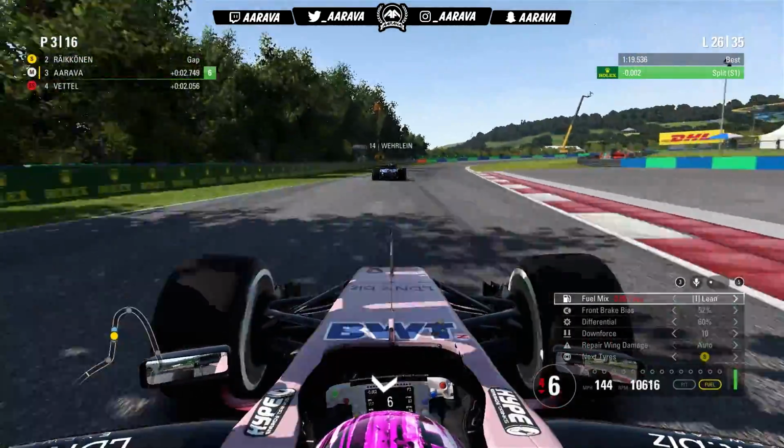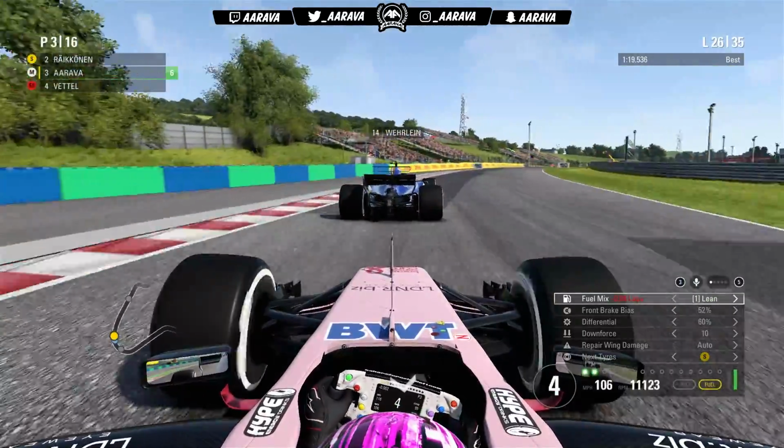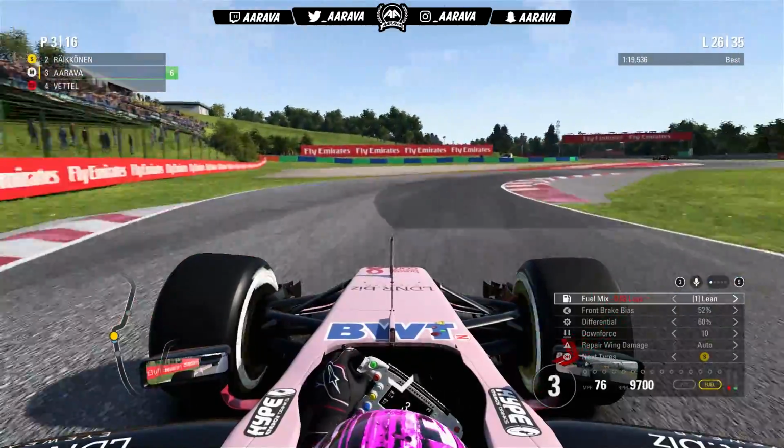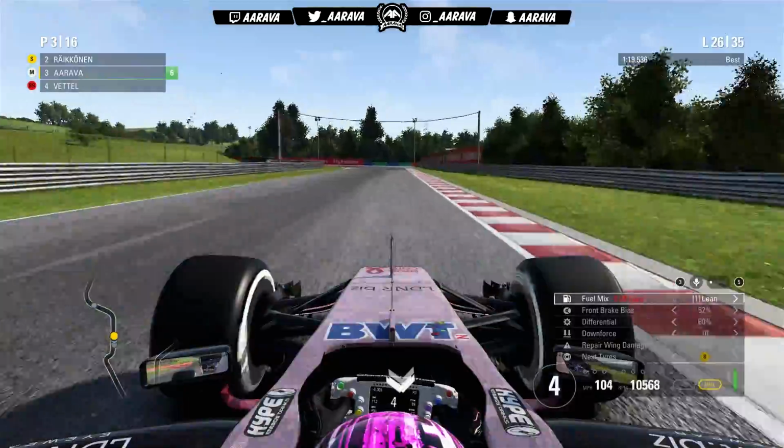Of course, Hamilton would have been the guy in P2, so that's why somehow out of nowhere we're coming out to maybe be in P2. That's why Hamilton would have been there. But as we make an overtake on some lapped cars, the Sauber really doesn't help me out there. That was really poor from him.